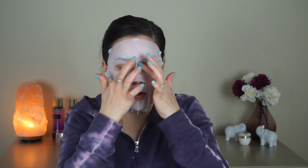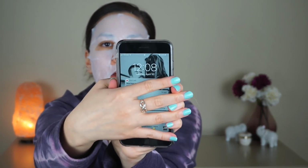Now sometimes the mask is not going to make contact with every part of your skin, and that is okay as long as you're getting that serum on there. The mask almost works as a way of locking it in so that it actually stays on. It'll just lock in that formula even if the mask isn't really touching the skin. All right, you guys, so let's set a timer. Right now it is 12:08 p.m. So I'm back at 12:28, you guys. Mrs. Doubtfire vibes. Be right back.